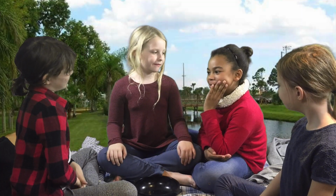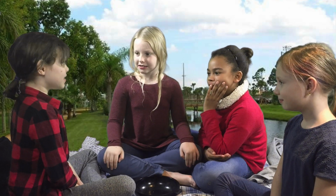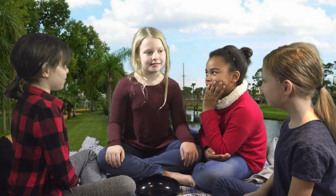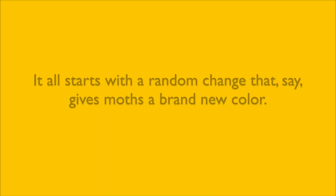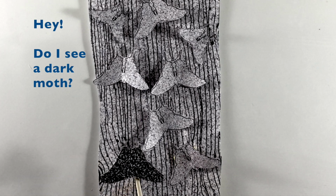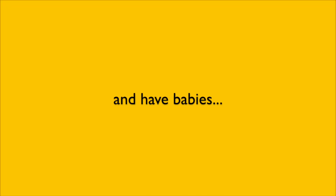So is that Darwin's famous theory? Yes, Darwin had a brilliant but simple idea that evolution works through natural selection. What is that? It's kind of like in the moth story. What's the deal with natural selection? It all starts with a random change that, say, gives moths a brand new color. The moths mate. And have babies.